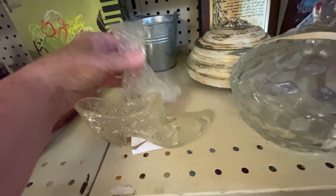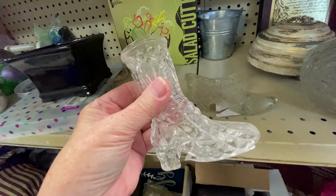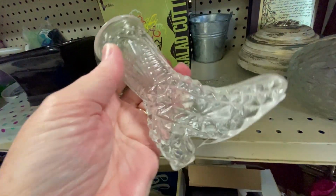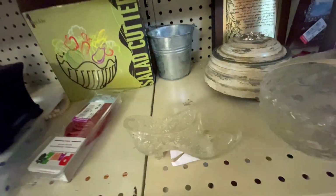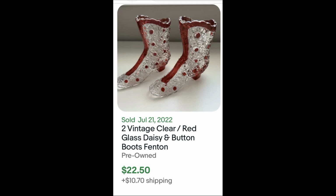And this clear glass boot, well, it's also Fenton in the daisy and button pattern. They're asking $2.99, which isn't bad at all if you're buying it for yourself. But on eBay, one sold for $12.99 with free shipping. But this fancy one, look at it, with the red glass, sold for $22.50, so not too bad.